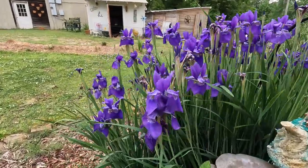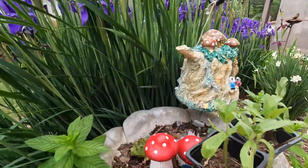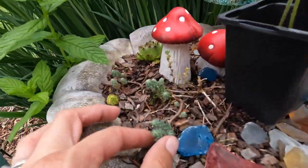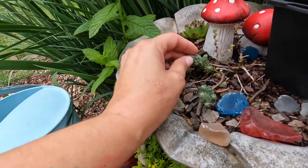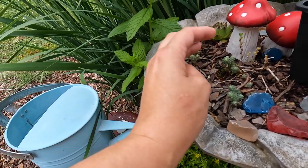Gosh, these irises, they're so pretty. Yeah, we're gonna get your zinnias planted in just a minute. You got some ants in here, but it's not too bad. This is, I call this grandmother's moss. I'm pretty sure it came from an ant, actually, but I've always called it grandmother's moss.